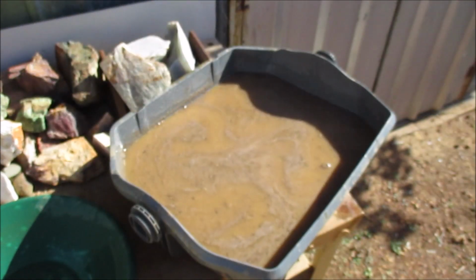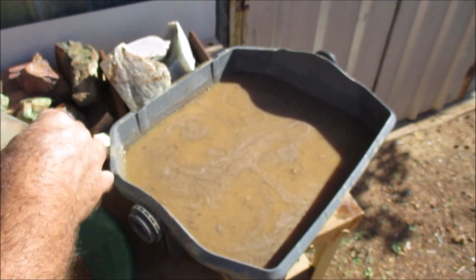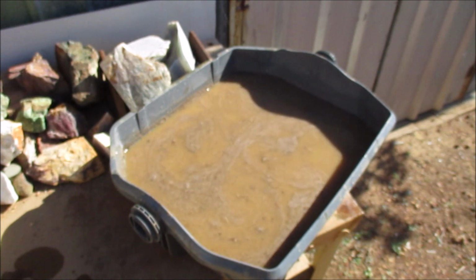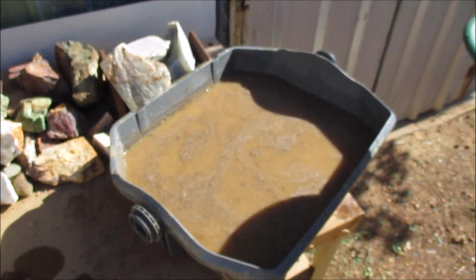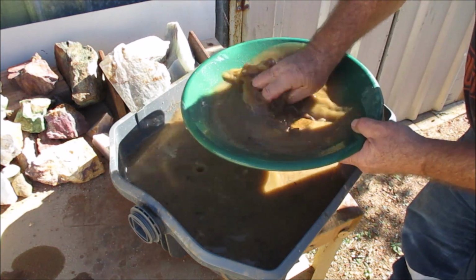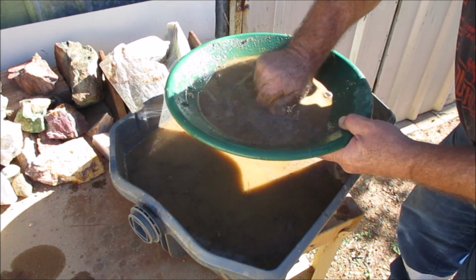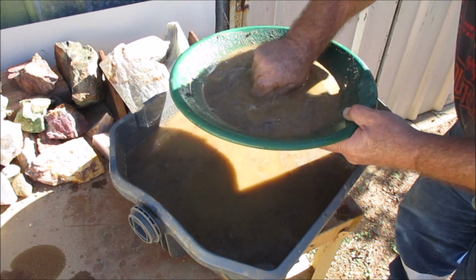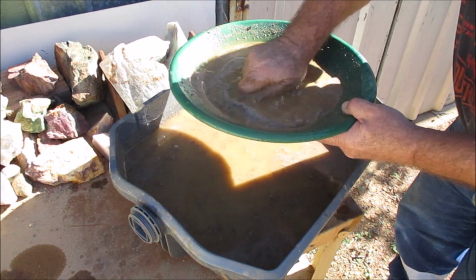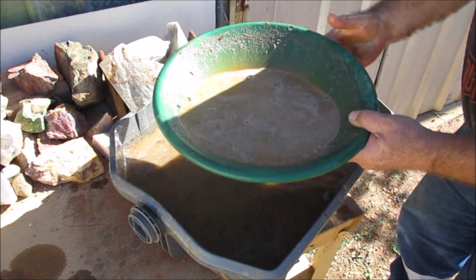Sample number two. And there was nothing in sample number one. I'm just gonna break up all this loamy material the best I can. It sort of congeals like clay. Okay, let's see what we've got in here.